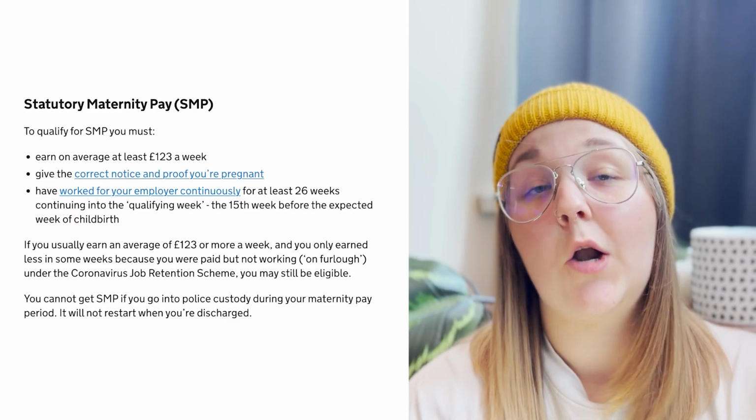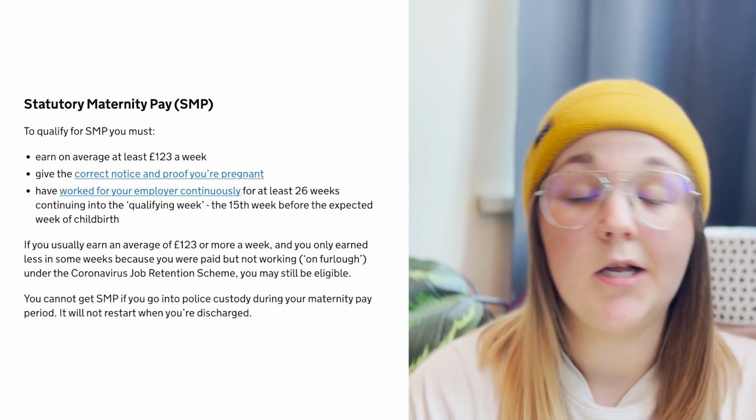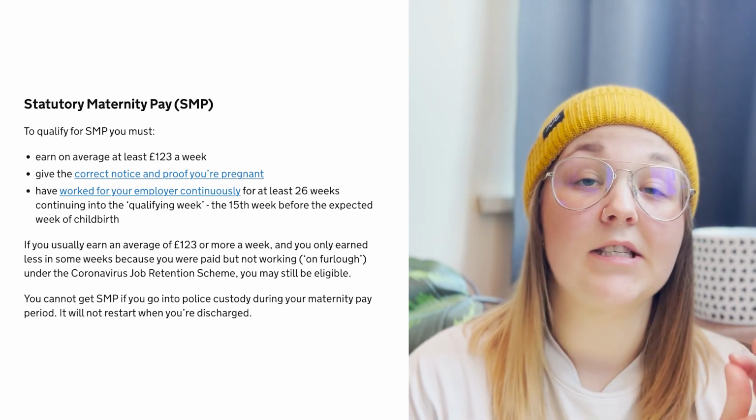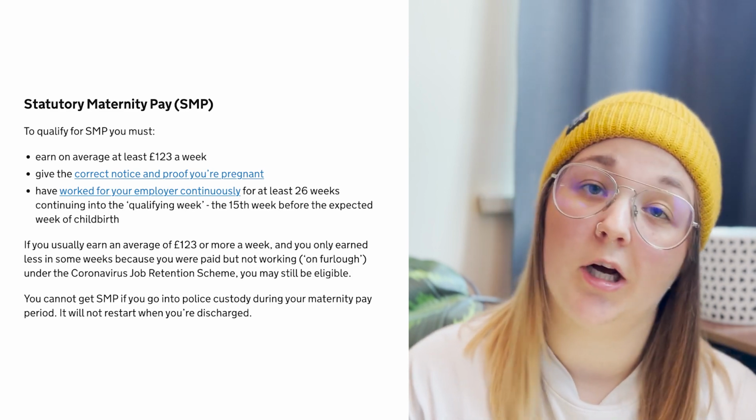So which one do you qualify for? Well, your employer will let you know whether you qualify for statutory maternity pay or whether you qualify for maternity allowance. In order to receive statutory maternity pay, you need to be on the payroll in the qualifying week, and that's the 15th week expected before childbirth. So this is calculated and based on your due date, and your employer will work out these dates for you.